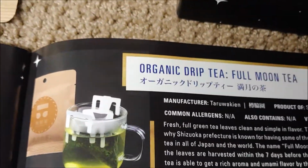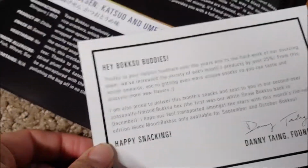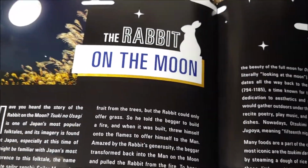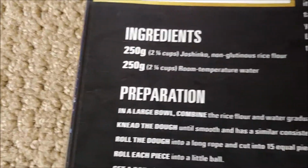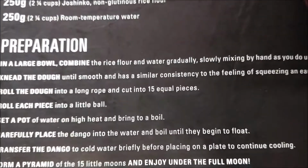Oh, what's that? Okay, so that's a drip tea. And the note from the founder. Wow. Well, it even has a little bit of the ingredients preparation. That's pretty cool. I know how to make it. Nice. Cool. So it has a recipe. Very cool. All right.